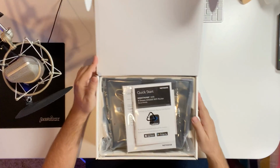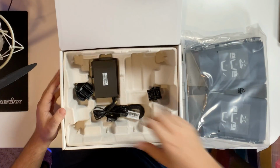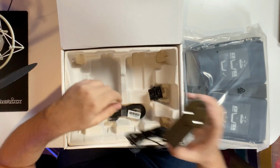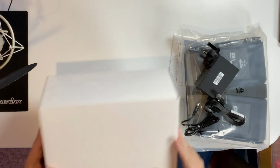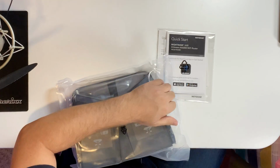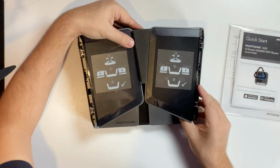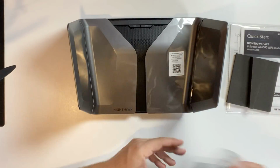Now it comes with a quick start guide. We've got the router itself, nicely packaged. Got power supply. I'm based in the UK, so we've got a UK power supply. Got Ethernet cable, and if I was based in Europe, I'd use that. But I'm not, so I've used the UK plug. Okay, so we're told to unwrap it as follows. Take the plastic off.